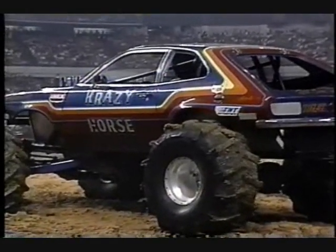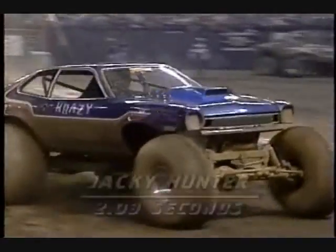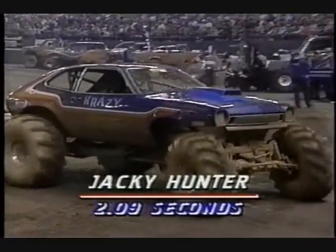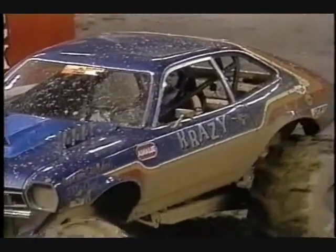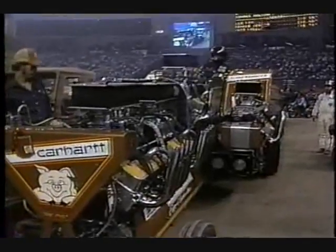Let's see how much quicker these can go than the modified mud racers we saw earlier. Oh, boy, you talk about some steam and taking a rough ride. He got a little crossed up in the pit, but still is 0.2 of a second quicker than the first class. 2.09 seconds to cover 80 feet in the mud. We won't know how competitive that is until we see some more cars in the class.